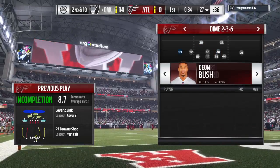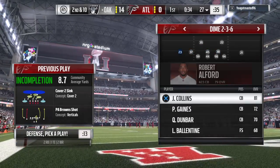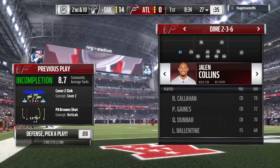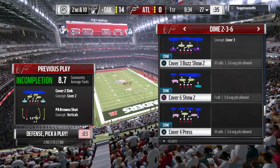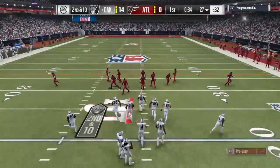The starting defense for the Falcons. Vic Beasley's a very talented outside linebacker whose number one task, rush the passer. But he has the athletic ability to drop into coverage. Unable to connect on the first down pass play. Now it's second down.